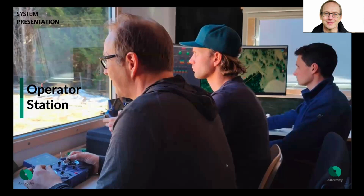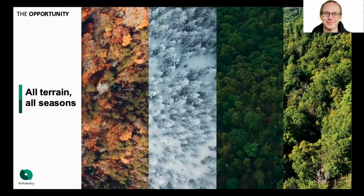The other thing is that we want to provide a cozy work environment, and we really believe in having humans in the loop. This is not supposed to be a remote back office operation. We need people on the ground to be able to understand the forest and interact with the forest owners. And one of the things that really makes this scalable is that we are all terrain, all seasons. We will be able to operate when it's the best time for the forest.